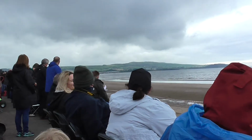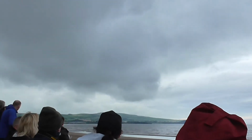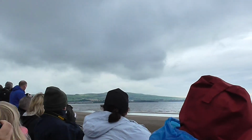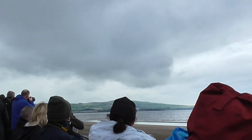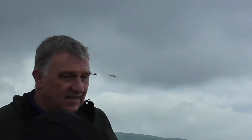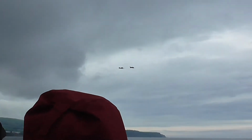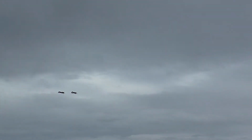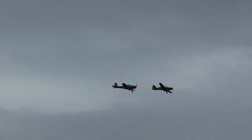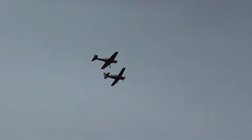Along the crowd line now, a little bit of aviation training history here at the air show. So the Bulldog, furthest away from you, and the Chipmunk. Both of these aeroplanes were designed to do the same job, and we'll talk you through the differences between them.